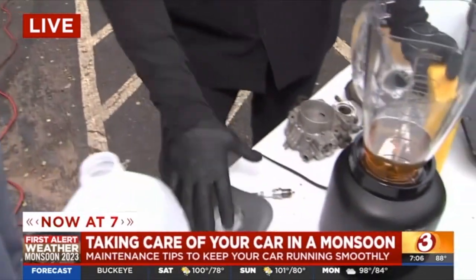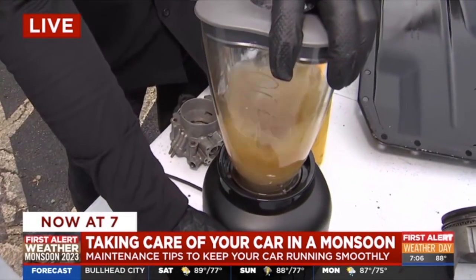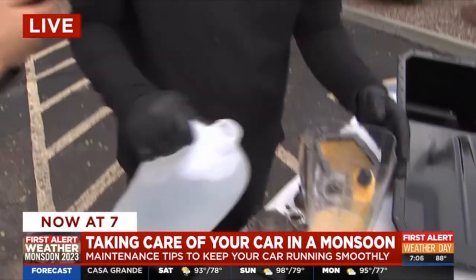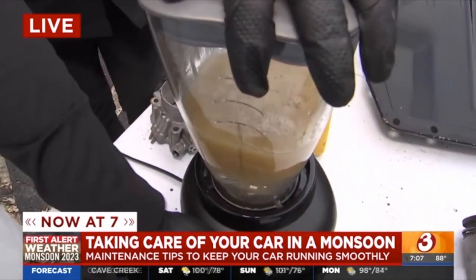Think of your engine. Your engine is really an air compressor, right? So that engine oil is sitting in the engine, circulating. Here's a blender showing it. You see that oil looks pretty. But as we introduce water, oh my goodness, that becomes a nightmare. And so we lose the ability to get that engine to function.